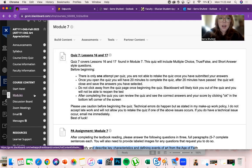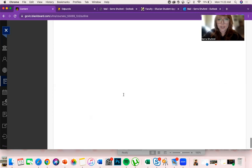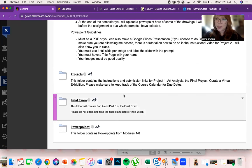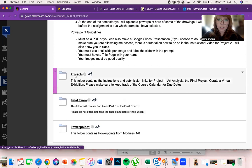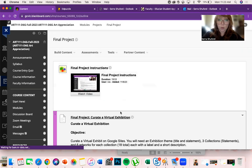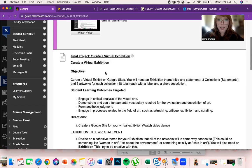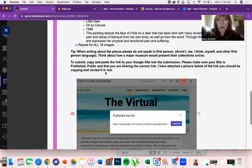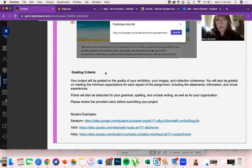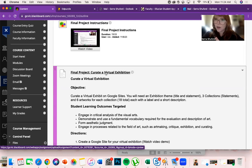And then additionally, our project is coming up. So you do need to be thinking about your topic or your theme for your projects. Remember, projects folder right here. We'll see this information in our final projects folder. Here are the instructions for that again, and here are the written instructions as well. So please make sure that you are pacing yourself on this one, that you're coming up with a theme, that you are deciding on your collections, that sort of thing.